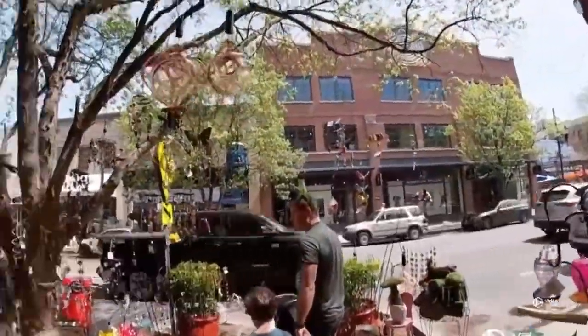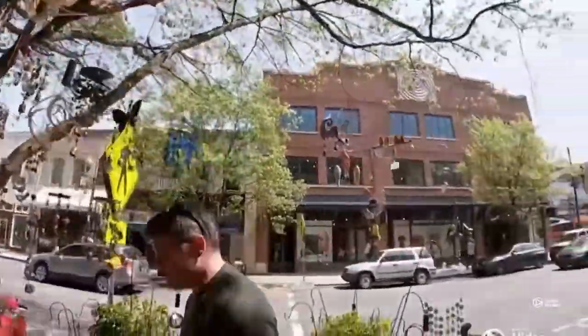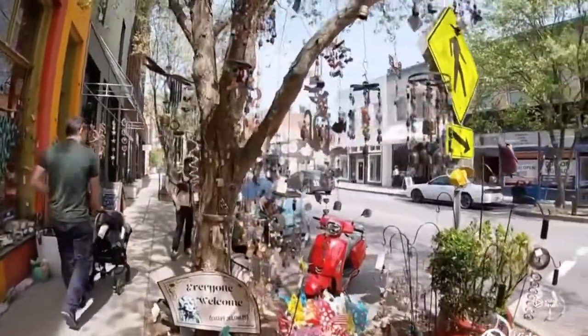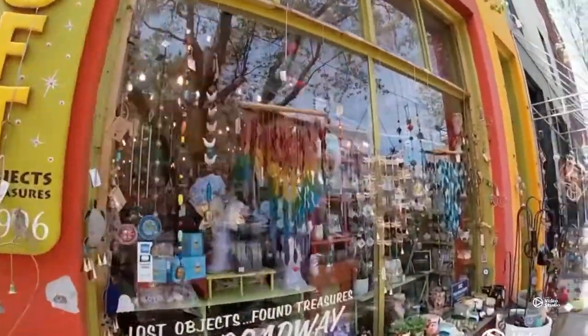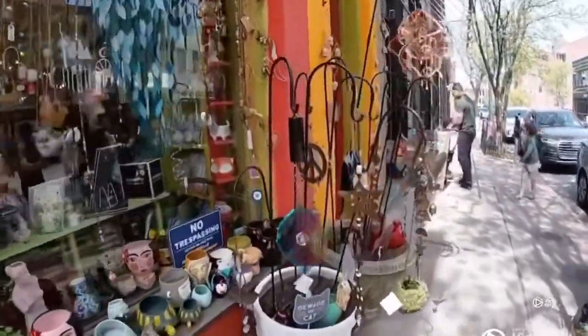Look at all the wind chimes. All the wind chimes outside that you can have hanging on your porch. I like that.